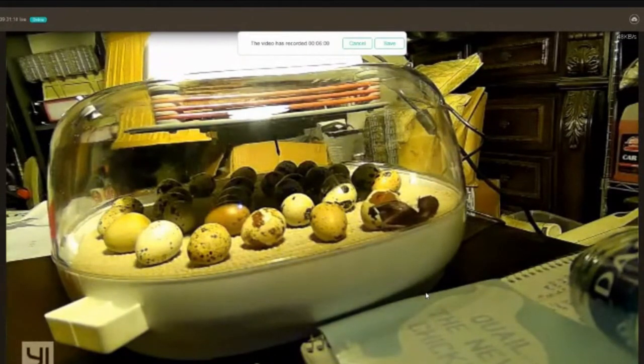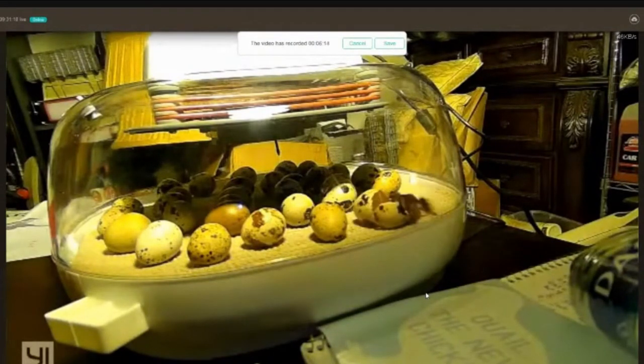These eggs I purchased from my Shire farm. They've got a great reputation and a tremendous support system. And I've studied a lot before I actually set this up.